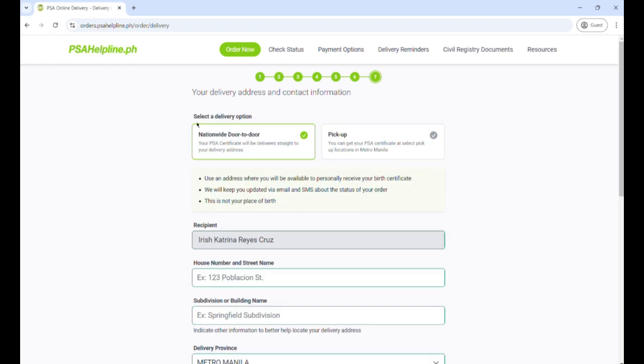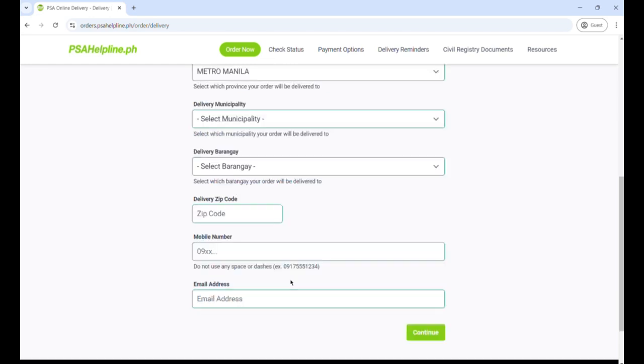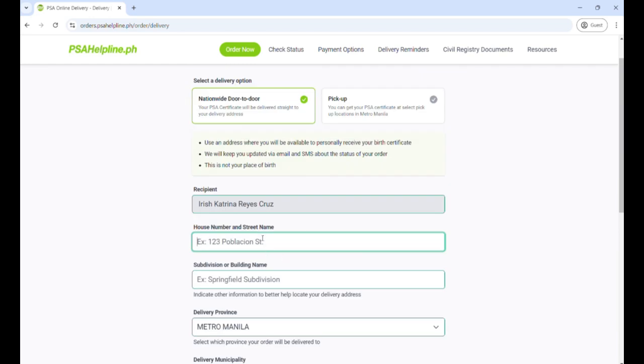Okay, so there's two options here. So select the delivery option. It's either door to door or pick up. Okay, so here's going to be the delivery address. You just need to make sure that it's complete and the exact delivery address. Okay, of course, I'm not gonna put the exact details, or the real details, sorry.